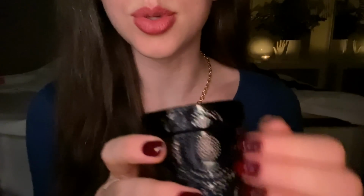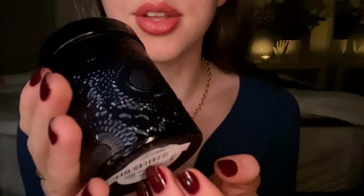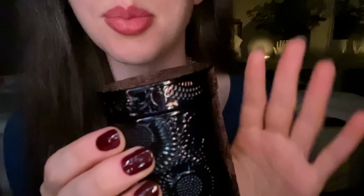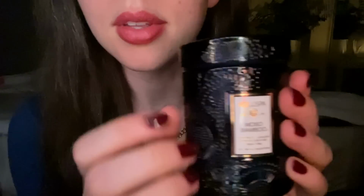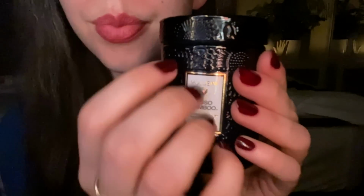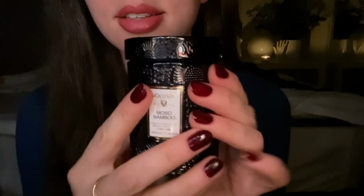Got myself a little bougie candle. I saw this container and I was like, well, of course, I will use that in some form of an apothecary that I build one day. Which is basically just, there are places in my home that already look apothecary-esque for sure. So this is a Volaspa candle in the scent Malso Bamboo. And it smells just like this container looks.